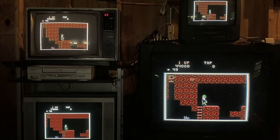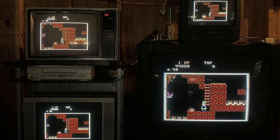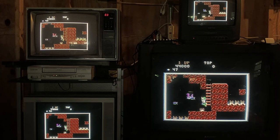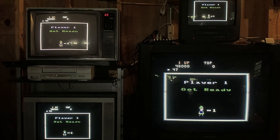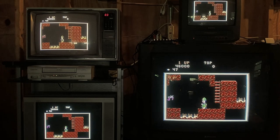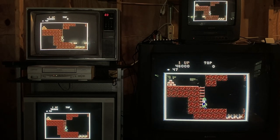Sometimes you'll drop, and you'll drop right into a... I was going to die there anyway. Yes, you were. I should have jumped forward a little bit. You have a little bit of immunity for a second right there, see? So, gotcha. It's worth doing that.